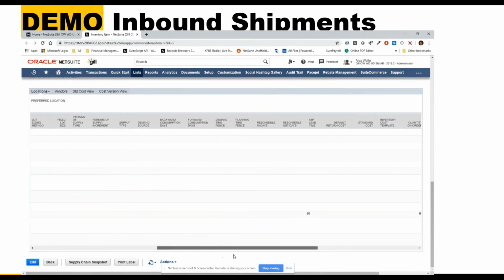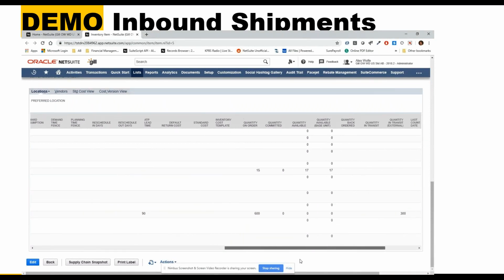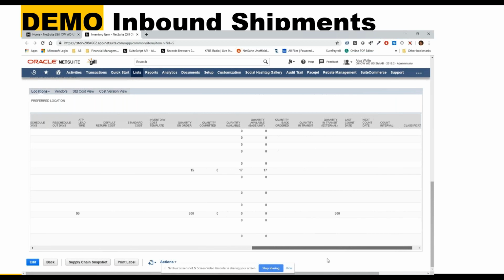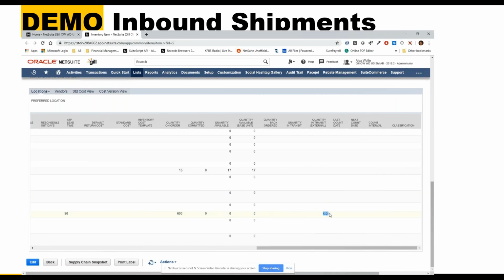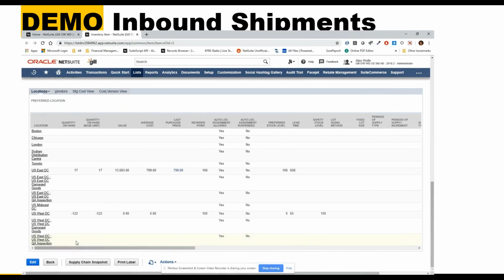I can see that inventory, that it is in transit, okay, and it's quantity in transit external. So it's on the water, it's the foreign shipment, it's 300 units. So I can see that that's tracked and it's live. Okay? And you can report on this.